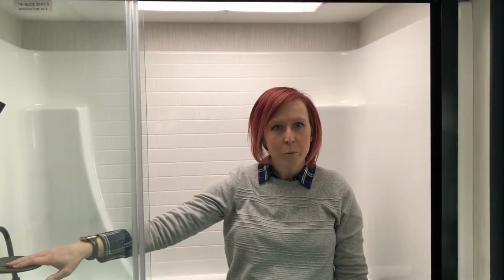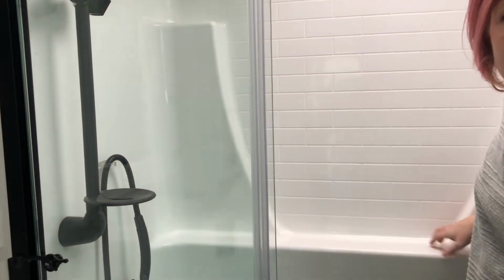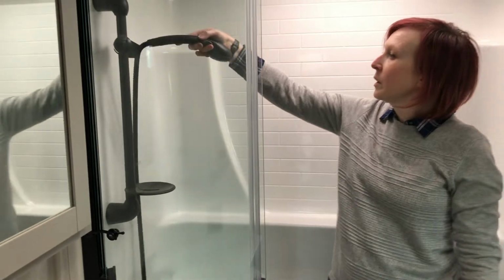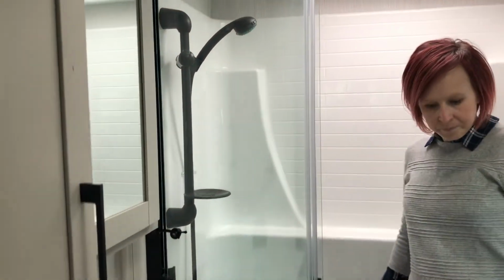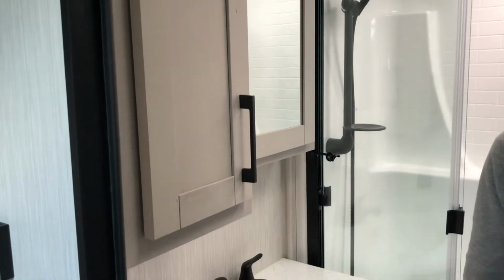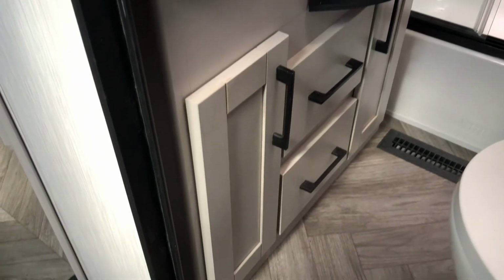Nice little stand to put a little bar of soap. Also all the way across, a little shelf right there for you as well. Wand style there. Stepping down in, I haven't even mentioned the flooring in here. It's a nice kind of a houndstooth style, I'm gonna say. I really like the flooring.